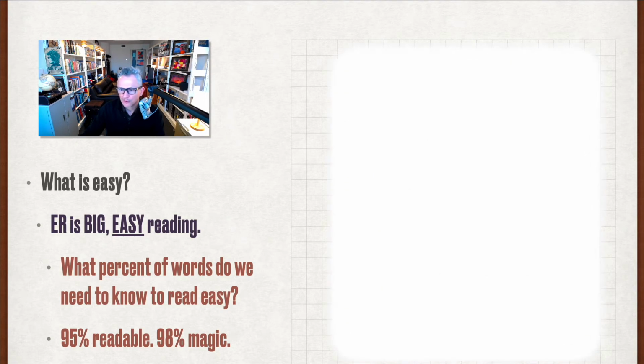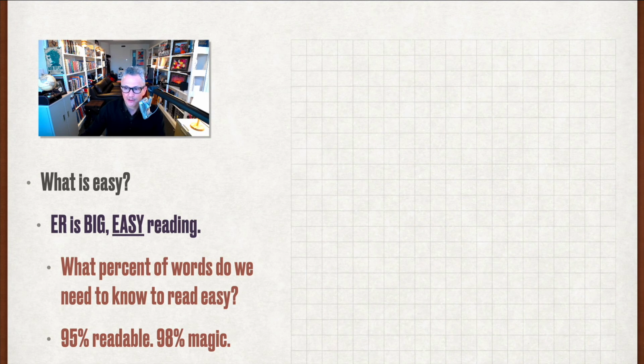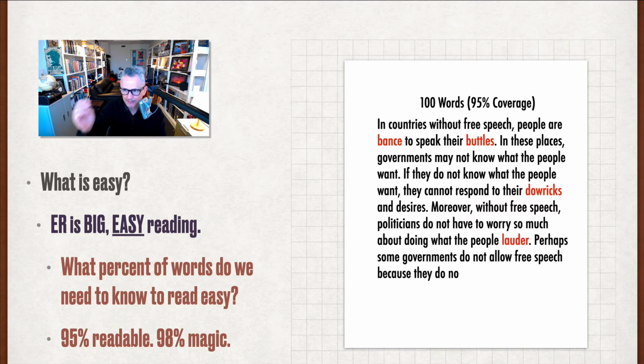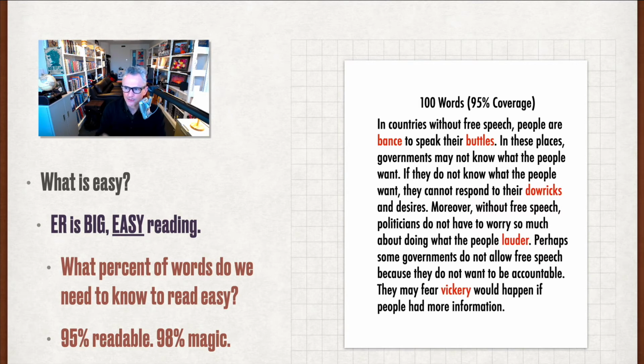Okay, so let's look at a text where there's 95% coverage. So here it is. In countries without free speech, people are banned to speak their buttles. In these places, governments may not know what the people want. If they do not know what the people want, they cannot respond to their dowricks and desires. Moreover, without free speech, politicians do not have to worry so much about what the people louder. Perhaps some governments do not allow free speech because they do not want to be accountable. They may fear vicary would happen if people had more information.